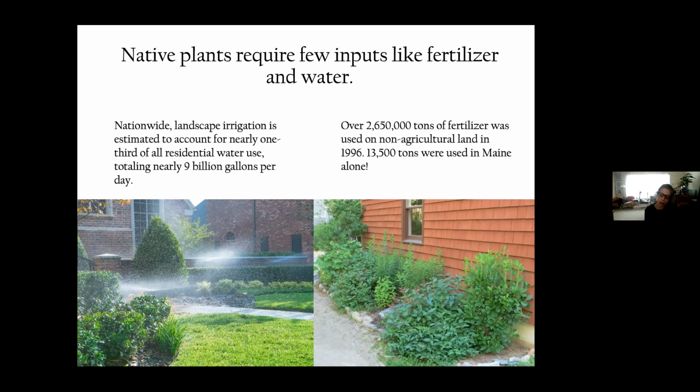The soil was not necessarily rich. I think we might have added a little leaf mulch when we put it in, and that's all we have to do. Four years later, it's still looking great.